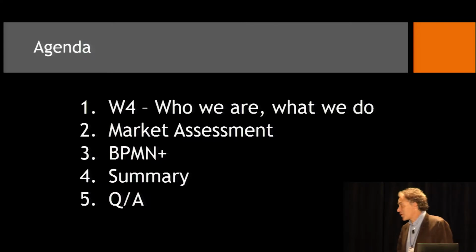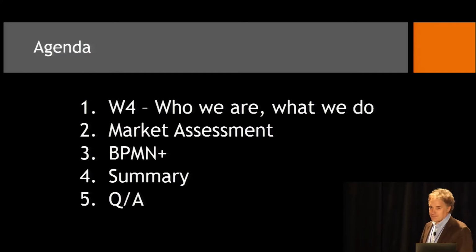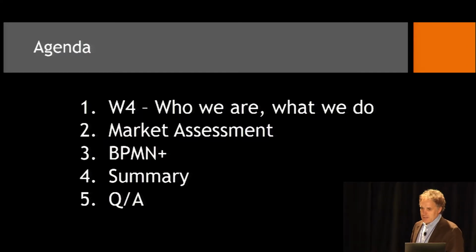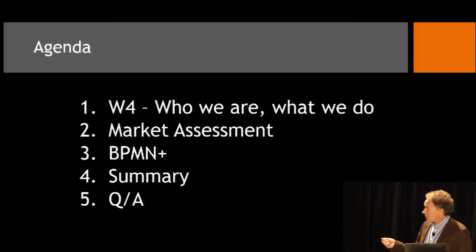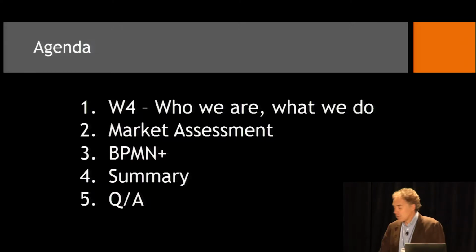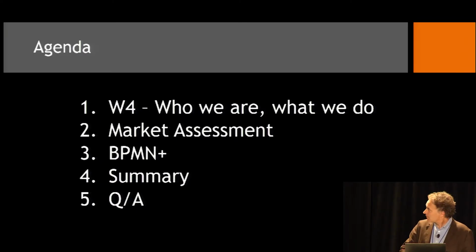Of course, this is our market in Europe, but from what we hear everywhere else, including here, and from analysts, I think this can be easily generalized. Then I will introduce one of the latest BPM products that we launched last year, which is called W4 BPMN+. And we'll wrap up, and maybe take a few questions after that.